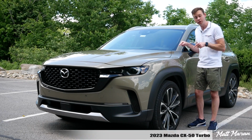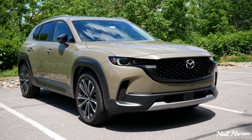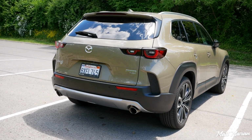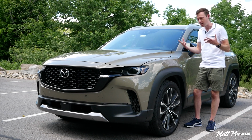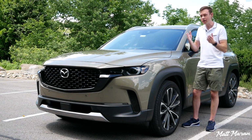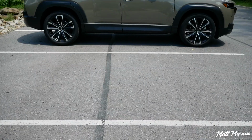This is the 2023 Mazda CX-50 Turbo. So about the CX-50, well, Mazda will tell you that this is not a replacement for the CX-5. It is being sold alongside the CX-5, which did also just get a refresh for the 2022 model year. But in many ways, I think this is kind of the next generation of the CX-5, and it certainly has grown. It's not quite as big as the CX-9, so it still is compact SUV size as far as its classification. It's not a mid-size, but it has grown a lot.